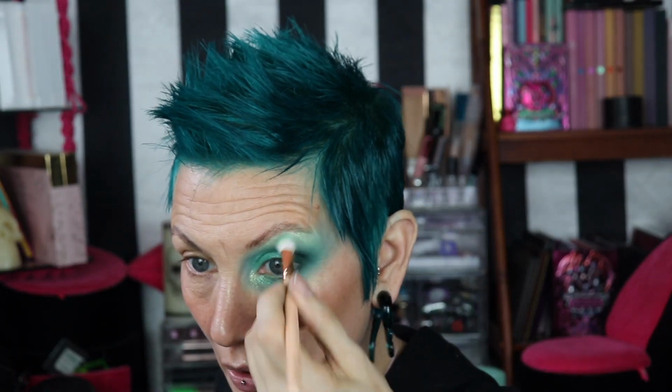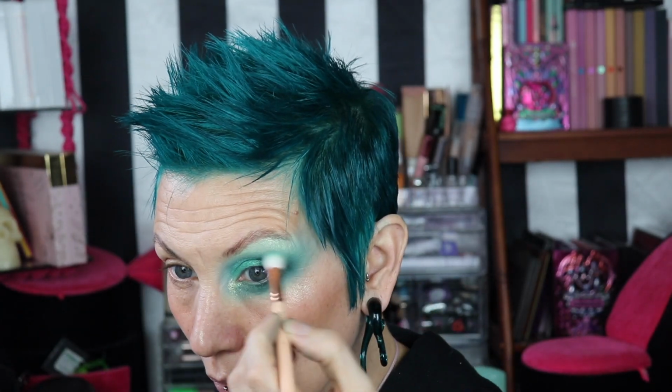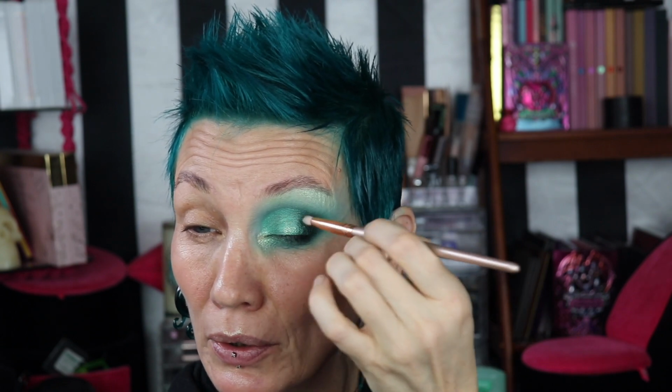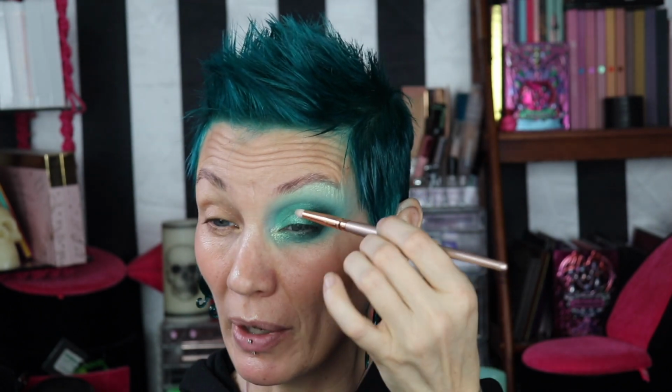And then also I'm going to go in with that same color and I'm going to go over the high point of my lid because I'm just crazy about this. See how that just adds that something? You can't really ever see it as well once I get my lashes on, but you can really see it now. I'm gonna go finish the rest of my face and I'll be back when I'm done.